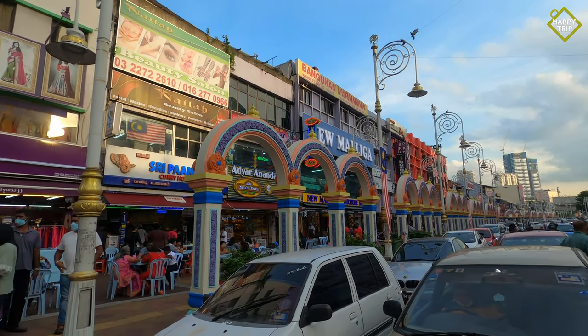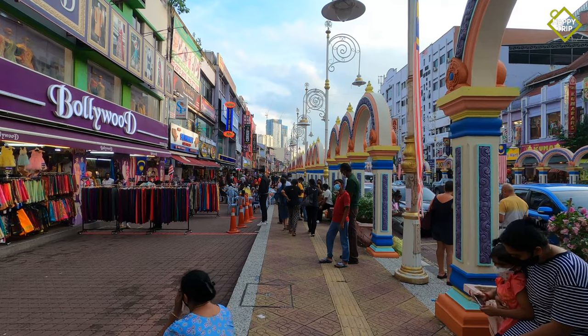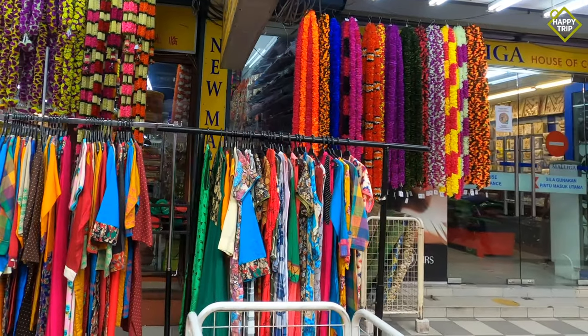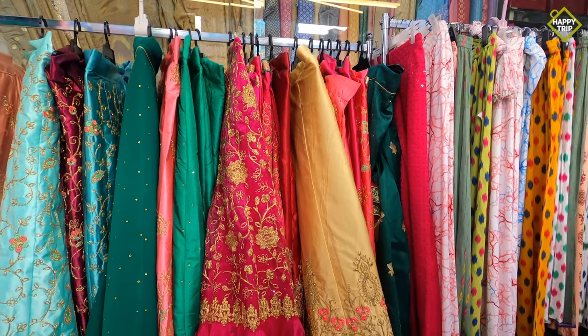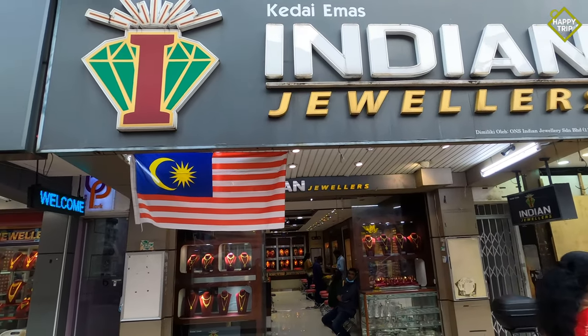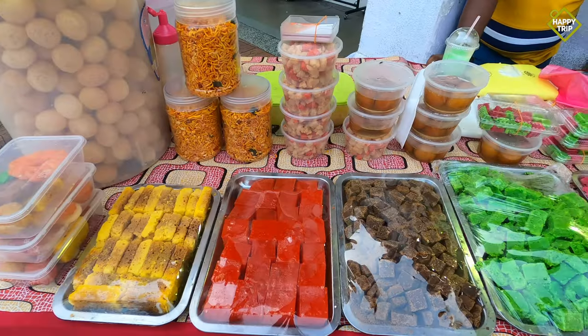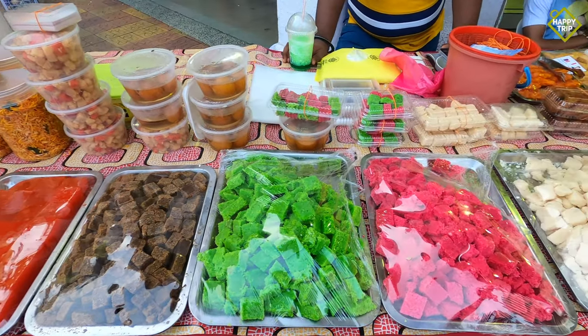You can experience the vibrant Indian culture at Little India Brickfields. You can check out their numerous shops that offer clothing, jewelry, and various goods from India. You can also find snacks and authentic Indian food.